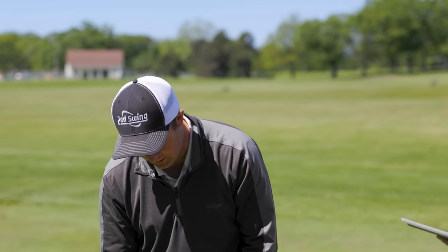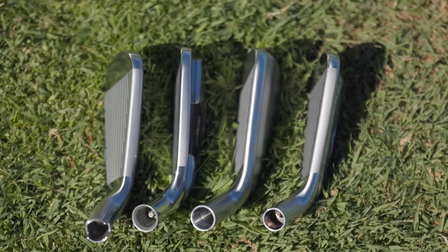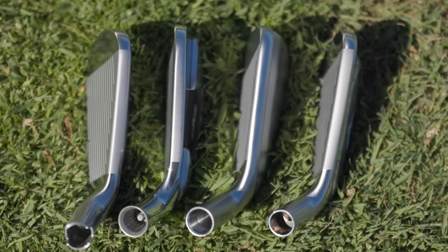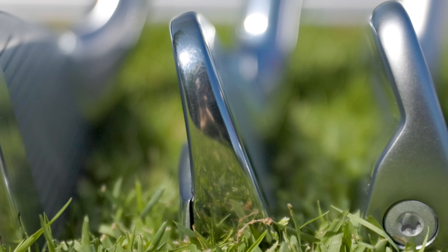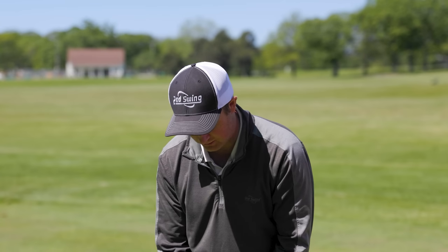Yeah, looking down at it, the Callaway Rogue ST Pro definitely looked a little shinier, while the other three had more of a matte finish, so they weren't quite as shiny. The face is a matte finish with the Rogue ST Pro, but the edging around the toe and the heel is very, very shiny. So I've got these four clubs sitting next to each other here.